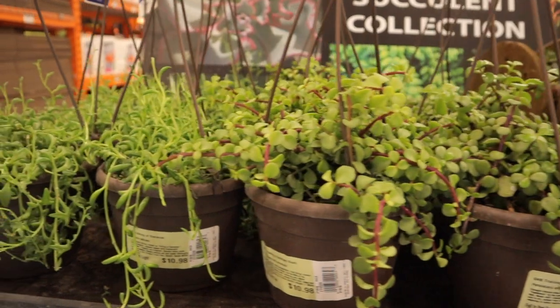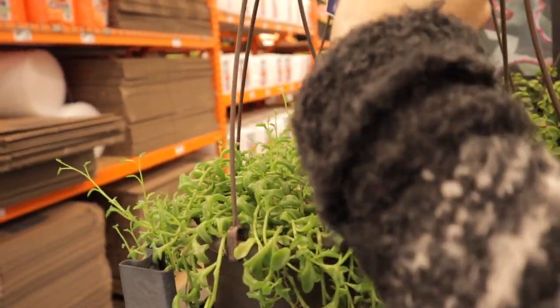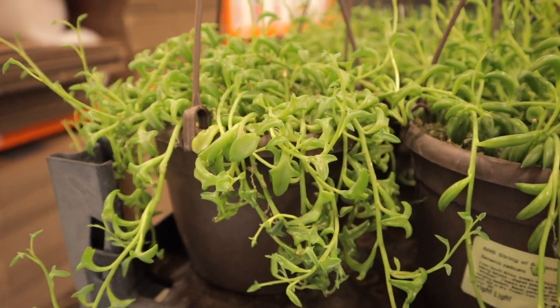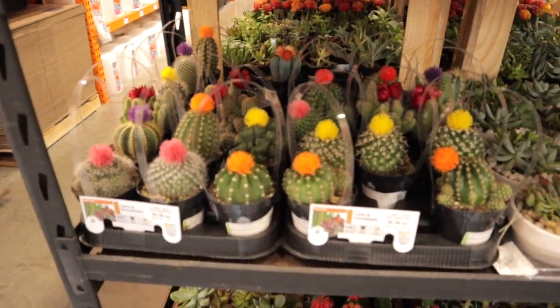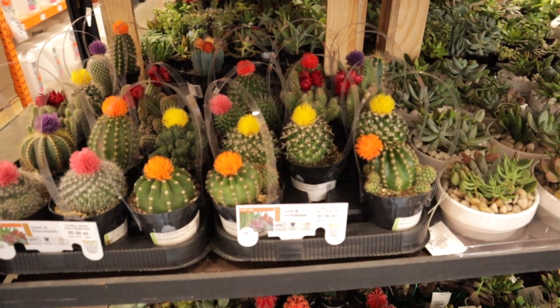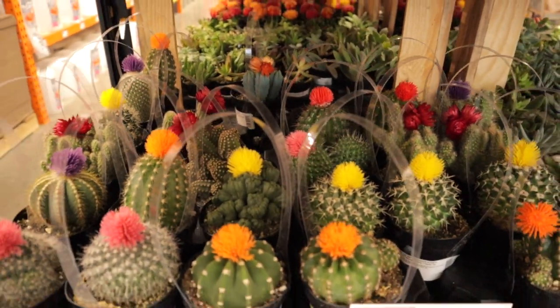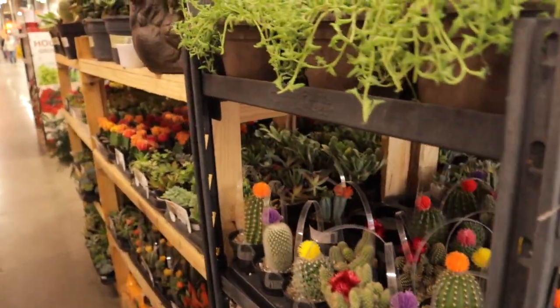Aww. Ooh, look, they have string of dolphins here. That's quite uncommon for a Lowe's, for $10. So cute. We have some nice cacti here. Some little blue ones. Look, there's like a little family of blue ones back there. So cute. Very nice.